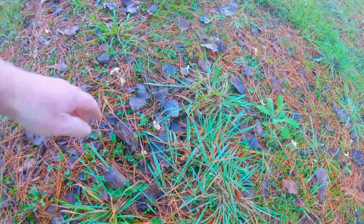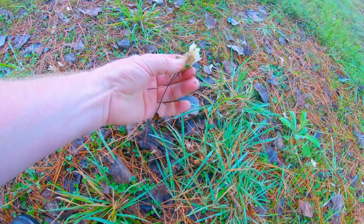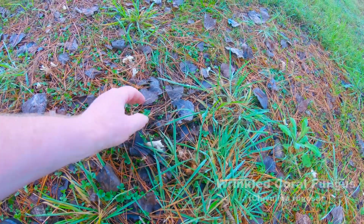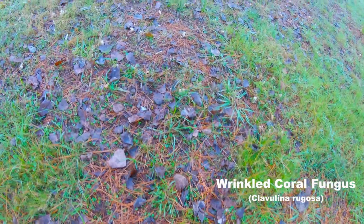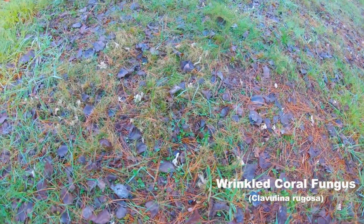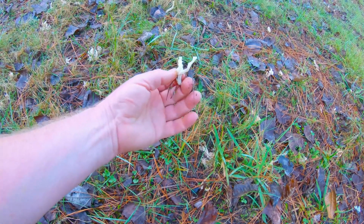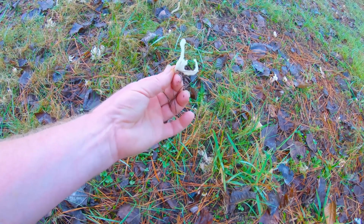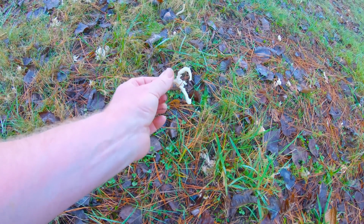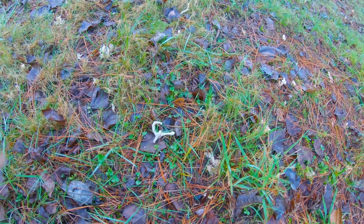So it's quite a good growth of coral fungus here. So these are quite dainty little fingers of fungus, just popping up through the grass and the pine leaves. I used to think they weren't worth the trouble because they're not very big, but they're actually quite tasty. They've got a lovely texture in a soup. So if you pick a little tub of those and add them to a soup, they're actually very pleasant. So I'll pick a little tub of those.